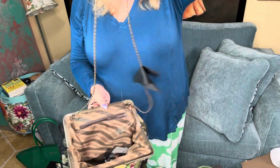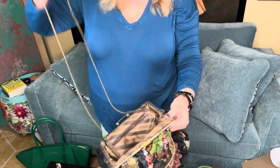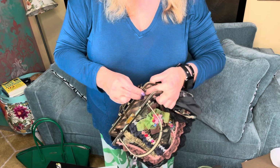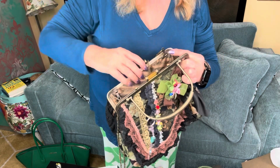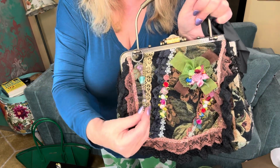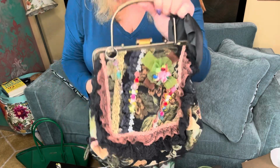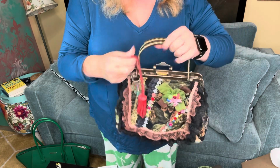It has a chain. Whoa, what's in here? Oh, this is to clean your glasses. It has a chain that you can wear it crossbody. Even though I like wearing crossbody bags, for this one, I just like using it as a handle, right? Now, it already has a little charm on this bag, but I think this tassel will look really nice. Maybe. What do you guys think? Should I put this on the bag? I'm gonna try it.